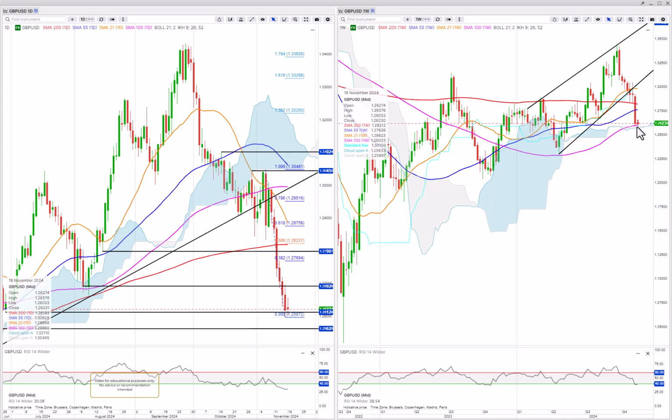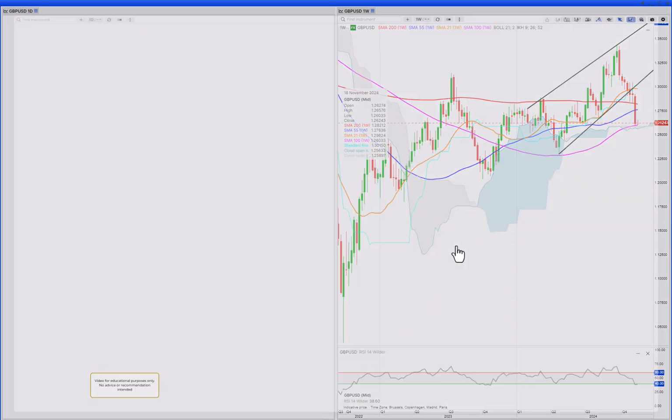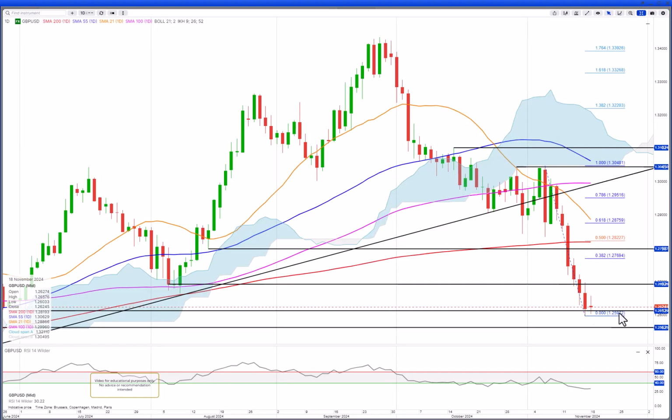Here we have cable, sterling dollar, also on the weekly, which is key. It is just above the 100 moving average on the weekly and above the cloud, still holding on. However, the RSI closed below the 40 threshold, so it is indicating we could see lower levels. But let's see, last year it also was below the 40 threshold, but then it bounced back above. On the daily, it's just around 126, dipped a little bit below. I do think we will see a correction, possibly up to 127, 127.70.